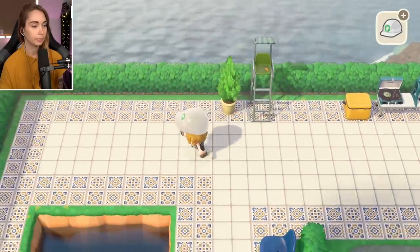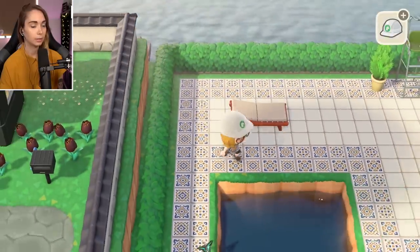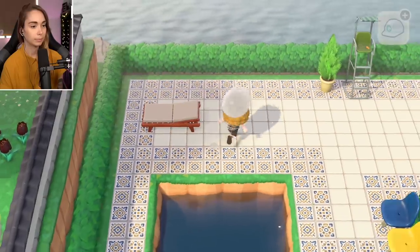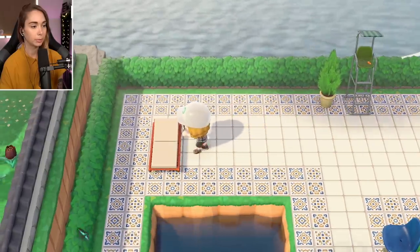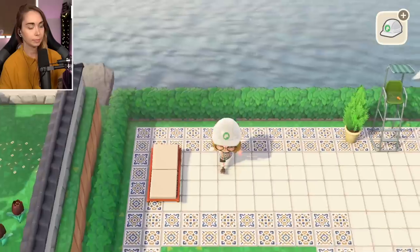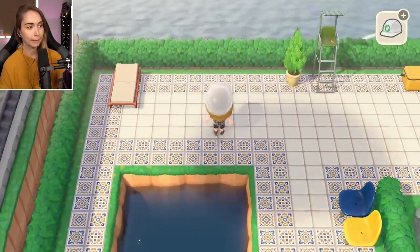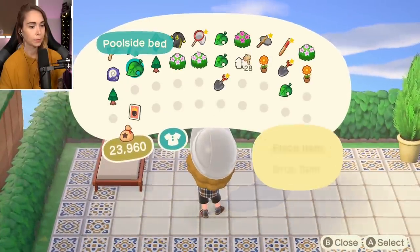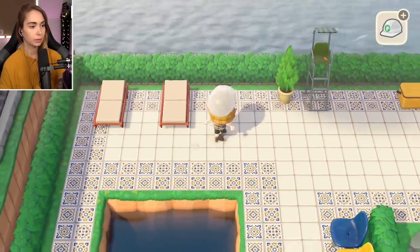Okay. And then the pièce de résistance. Poolside bed. I never know how to turn them. Wait, is this the right side up? I think so. That's correct, right? Yeah. Yeah, so that side needs to go to the back. Like that.